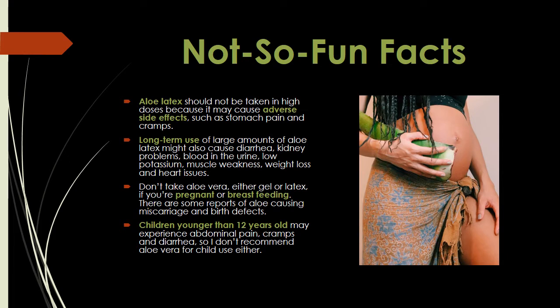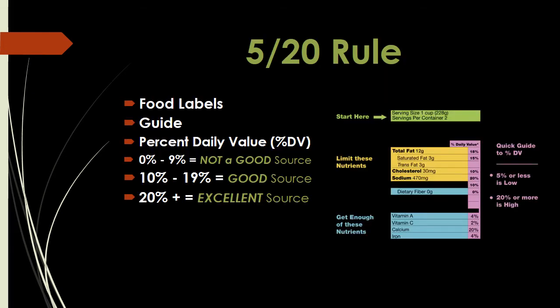So there we have it, the not so fun facts about the one and only aloe plant. All right, it's now time to dive into the 5-20 rule. Ladies and gentlemen, the 5-20 rule is all about food labels. Yes, basically it helps us to read and understand food labels.